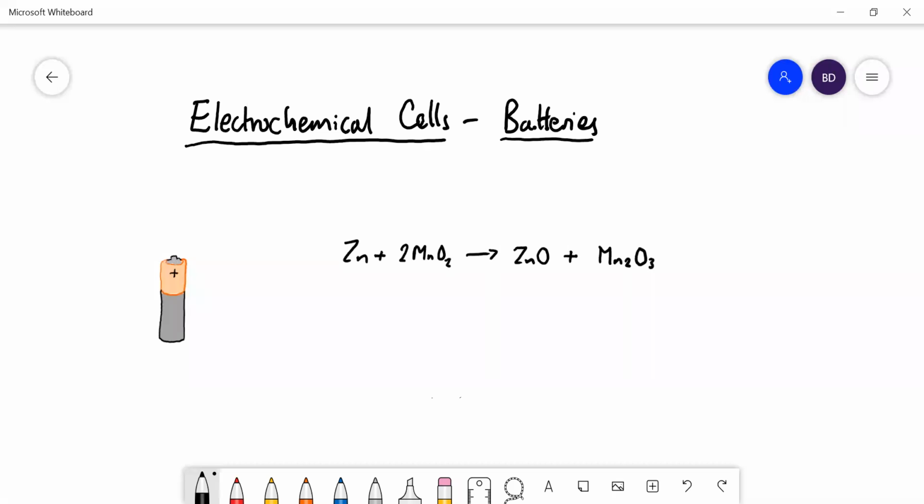Okay, here we're going to talk about electrochemical cells. Now, in everyday life, most people would call these batteries, which isn't quite correct. A battery is actually two or more electrochemical cells connected together. But what do they do? What do batteries do?